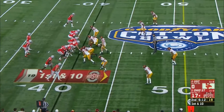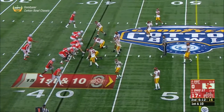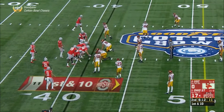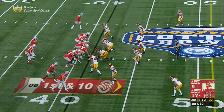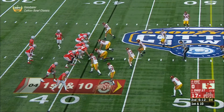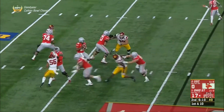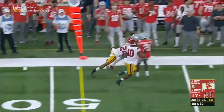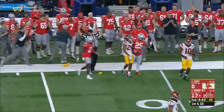Another takeaway. That's J.T. Barrett back to work with great field position after the third takeaway by the Buckeye defense. The first two takeaways resulting both in touchdowns. Barrett off play action. Stays in the pocket. Long throw. Mike Weber. First down. And a flag thrown.